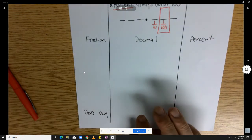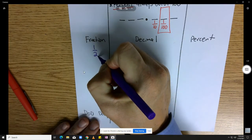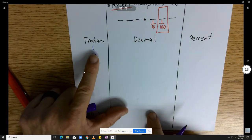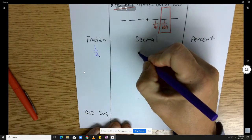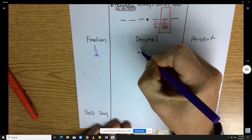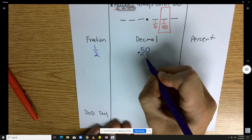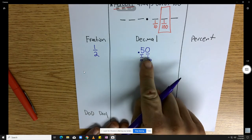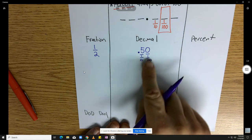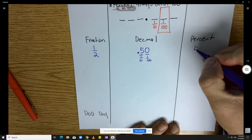Okay, so let's look back to our problem of the day. Let's do 1/2. So if we have 1/2 as a fraction, what is it as a decimal? Well, it's 50 cents. Now, if you have 50 cents, does that go into the 100th place? It does. So therefore, if we ever have hundredths, remember, because percent's always out of 100, then we already have our percent, 50%.